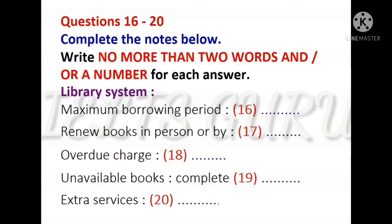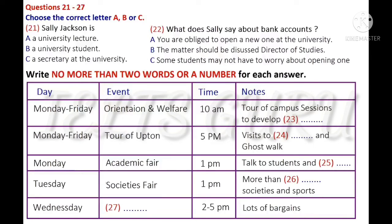That is the end of part two. You now have half a minute to check your answers. Now turn to part three. Part three. You'll hear someone talking to a group of university students. You now have 30 seconds to read questions 21 to 27.